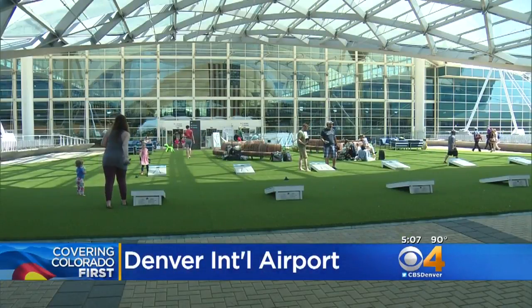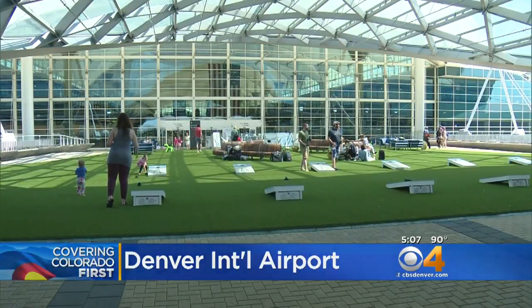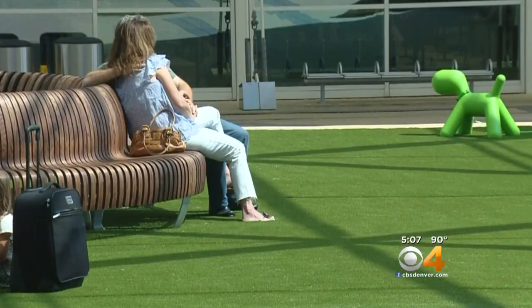Whether you travel once a year or once a month, sitting inside an airport can get pretty old, and it can be really stressful, to say the least. This pop-up park gives travelers a relaxing sample of Colorado's beauty and nature while they're waiting to take off.